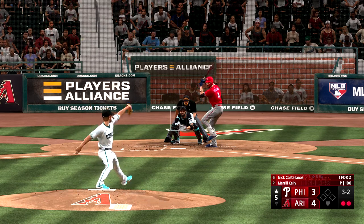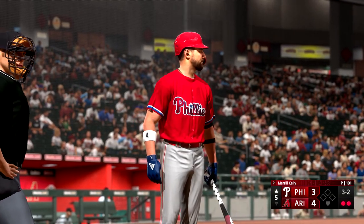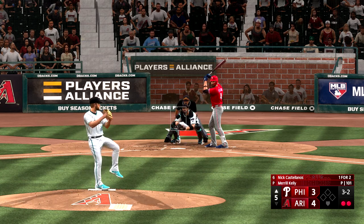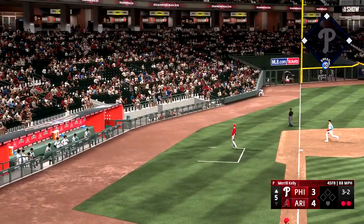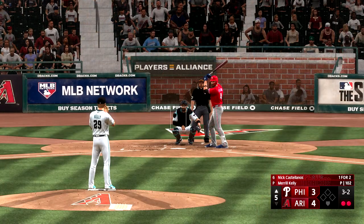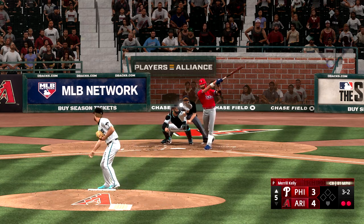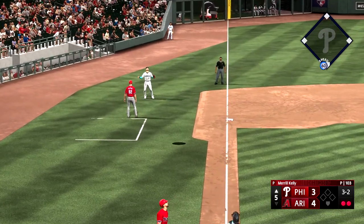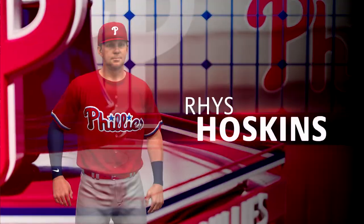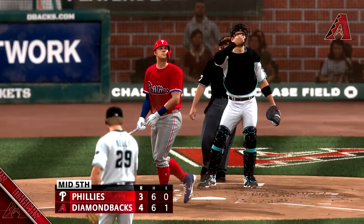3-2. Stays alive. Eighth pitch of the at-bat coming up. And a foul ball. He stays alive. Popped up to the left. Into foul ground. Ellis under it. And that ends the inning. The Phillies get one by way of the long ball. It's now a 4-3 ball game.